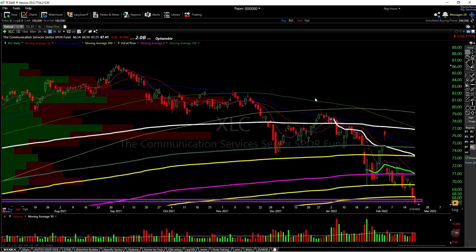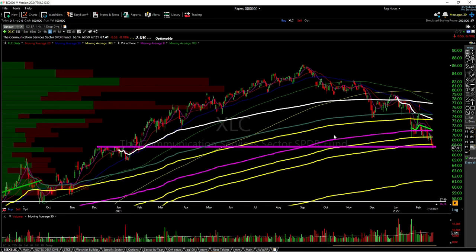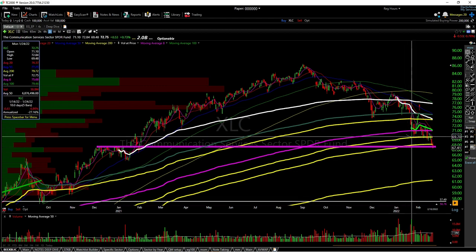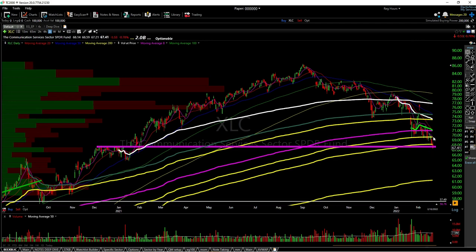Next is XLC. This is the weakest spider ETF that I've seen. As you could see, these major anchor VWAPs have all been getting broken recently. The local low that SPY has formed that has not been broken yet on 1/24/2022 was even broken last week. So it was a pretty clear indication that this would be leading towards the downside. It broke the two yellow anchored VWAPs, but now is bottoming at this old resistance level.